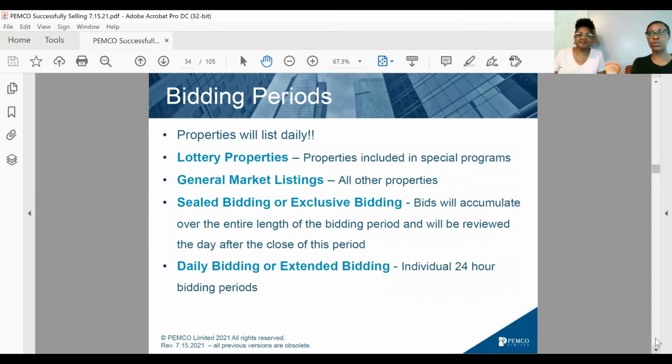Good Neighbor Next Door, when it's only on the market for government agencies or nonprofits, those things, it may fall into that category. And then you have general market listings, sealed bidding and exclusive bidding, daily bidding, or extended bidding. It just depends on how long the home has been sitting available on the market, where it'll hit those different bidding periods.